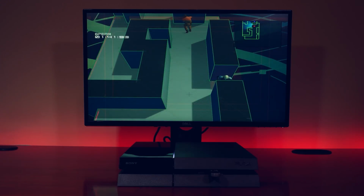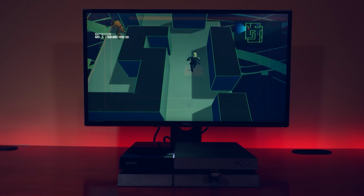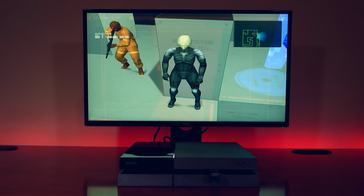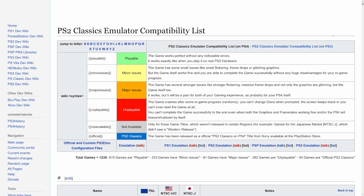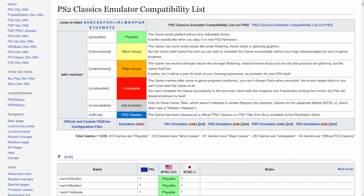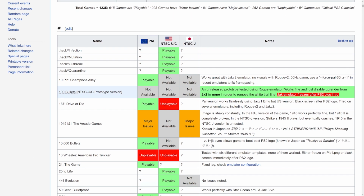Now, with a modded PS4, you can actually package up any PS2 game and run it on a PS4 via the PS2 Classics emulator. And the community has tested over 1,200 games. Now, the final breakdown of this is that 54 of those games are PS2 Classic releases, official releases that were released by Sony. 615 are considered playable, which is a pretty good percentage, but it's also just over 50%, right? So we're talking about 50% of the games on PS2 Classics work without any issue or with minor issues. 223 have minor issues. 81 have major issues, and 262 are unplayable.